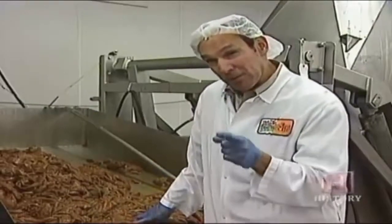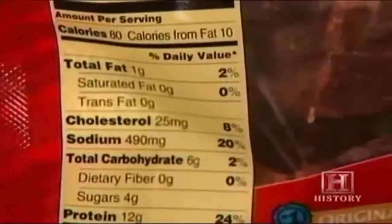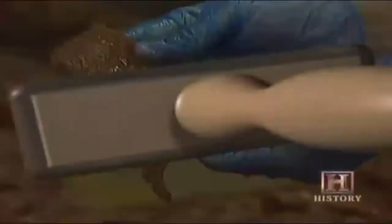You want to know what's in the marinade? Look on the back of the bag. They'll tell you everything, except for the special seasonings, which of course is proprietary. We can't tell you.